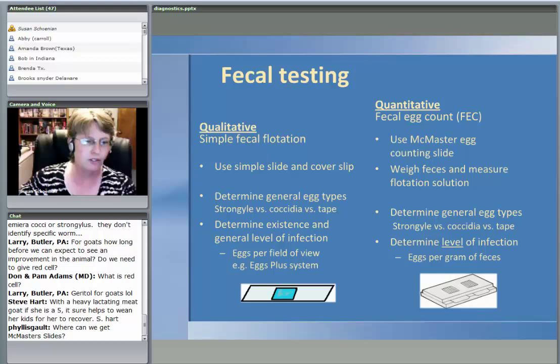And there's what the McMaster slide looks like. And I will answer that question about where you can get it. I just want to basically highlight that this is where you need to be. You need the quantitative one. Because if you take a fecal sample to a vet or to a diagnostic lab, it's not a question of whether they have worms. They tell you, oh, I found worm eggs. You go, duh. More than likely, if you're in the risk period, you're going to find them. So you need to know how many. So buy your vet a McMaster slide for Christmas. Ask the diagnostic lab. We need to do quantitative fecal egg counting.